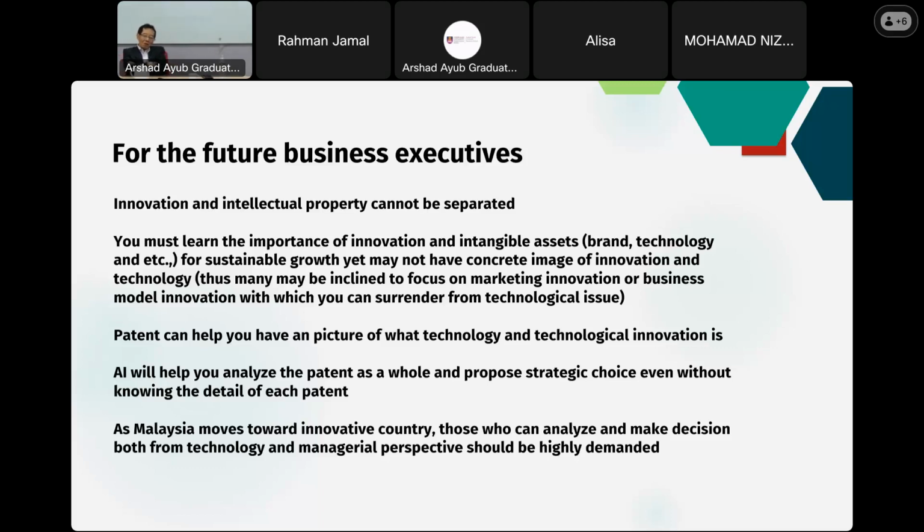So by viewing at least some of the very famous patents, you can have your own image of what the technology is, what the technological innovation is about.